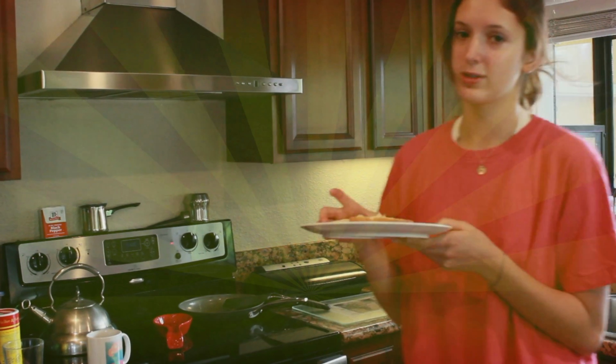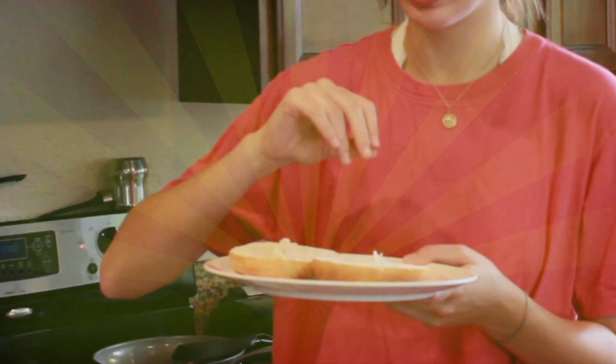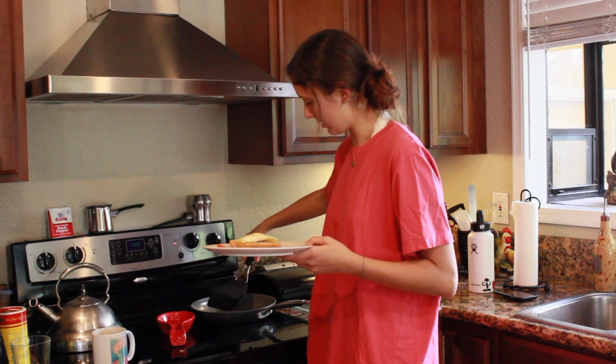I keep my bagels very lightly toasted. Like I only like the top to be crispy and the rest of it to be soft. That's the only way to do it. I really just take 1 and 2.